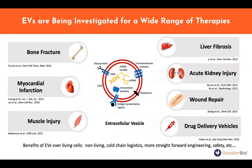As you all know, EVs are currently being investigated in a whole host of clinical applications, from bone fracture to wound repair. In many cases, EVs are being investigated as a novel therapeutic in and of themselves. In some other cases, they're being used as a simplified product design of something that has already been shown to be efficacious through MSC treatment. The EVs then act as the bioactive agent without the complexities of a viable product such as cells.